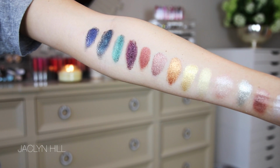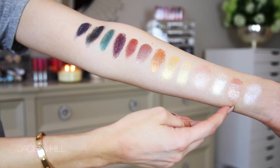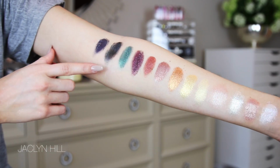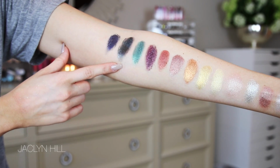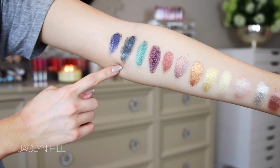They're so beautiful. My favorite ones are Shell and Disco. Those are my two favorites as far as neutrals go right here. They're so cool. And then my favorite bold color is this one right here, which is Envy. I think this is such a sick shade right there.